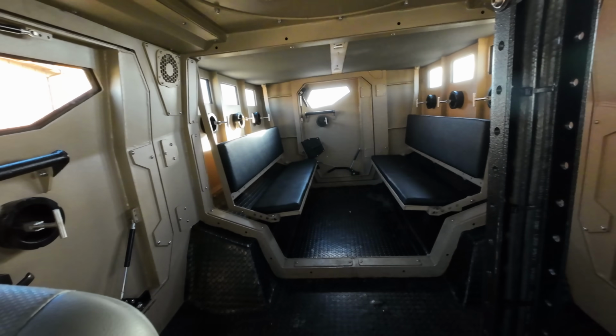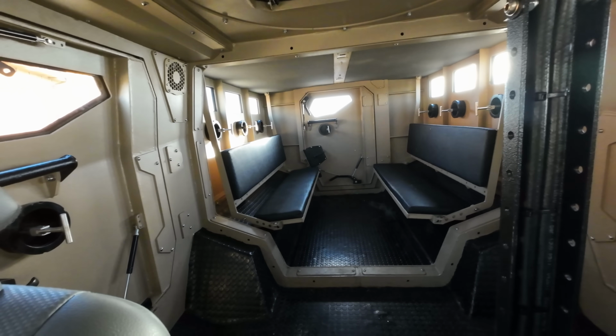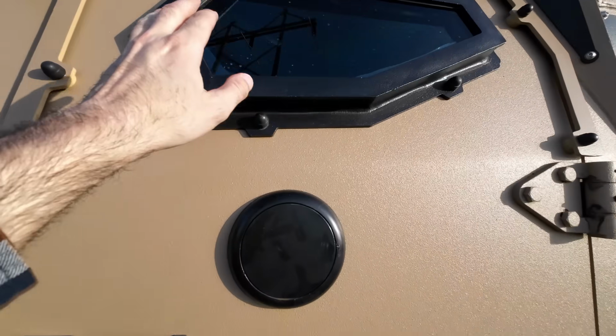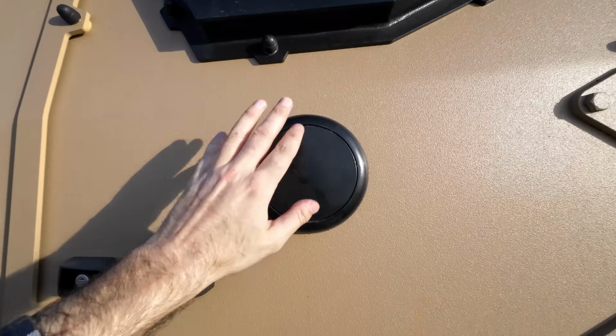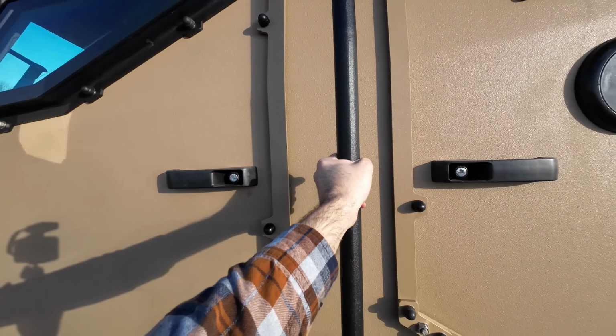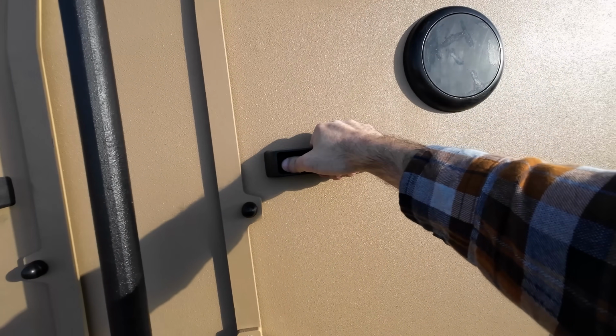But once you look behind me, that's where things start to get a little bit crazy, because you have a massive cabin back there with room for just about anything, plus a lot of people. Let's go check that out. So the back door has its own window here that's bulletproof. You have a pew-pew port right here. You have a handle to grab up to get to the top, and then just a normal Ford handle.